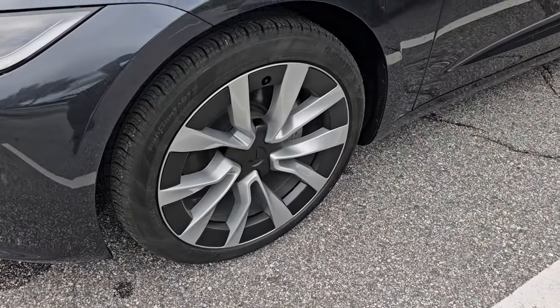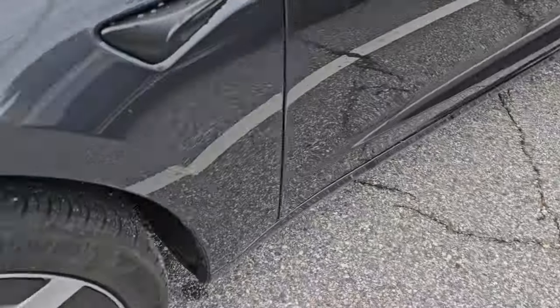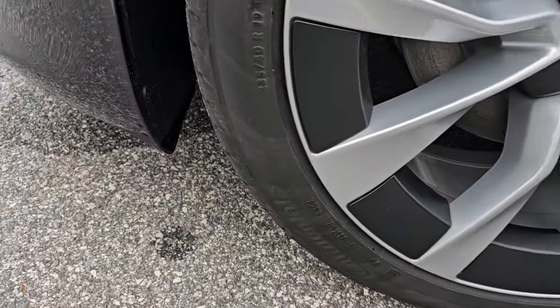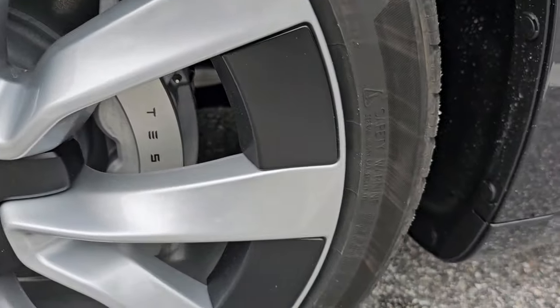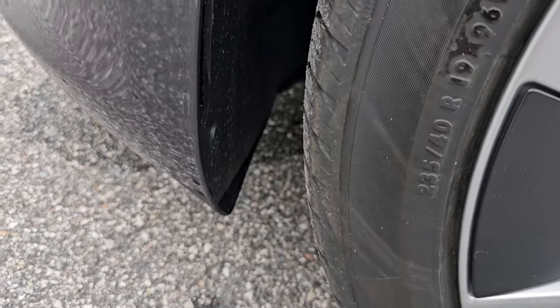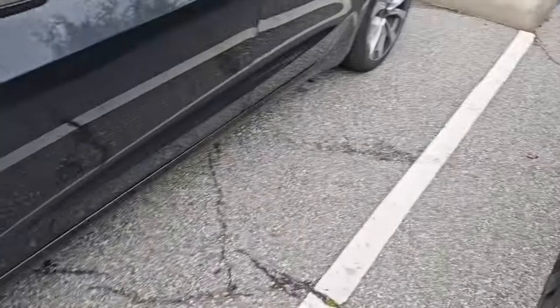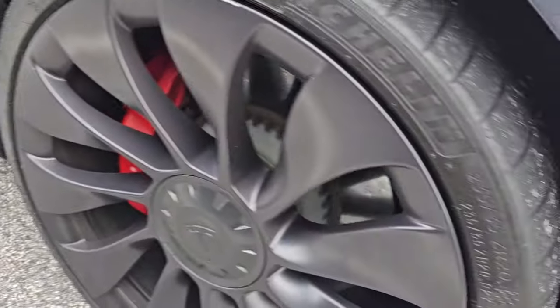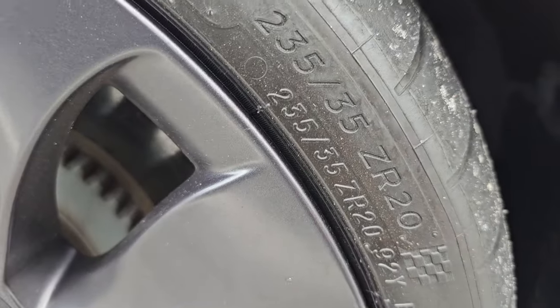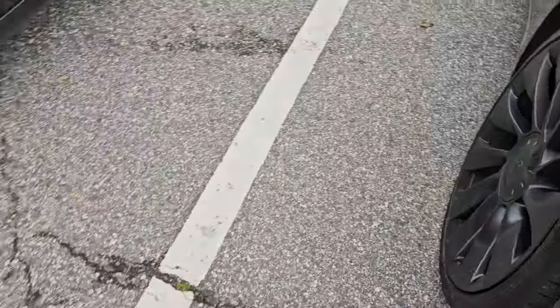We're not going to compare wheels because it's a whole different wheel design. But these are the 19-inch, versus, well, let me just give you guys specs. 235/40 R19, all right? Versus the performance, which is 20-inch: 235/35 R20, 92Y. All right, like I said, I want you guys to have specifics.